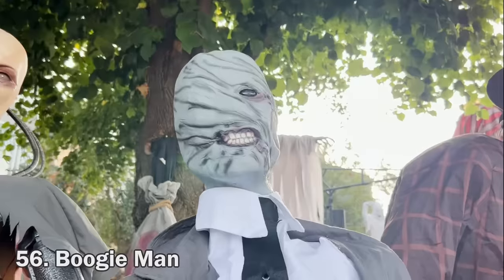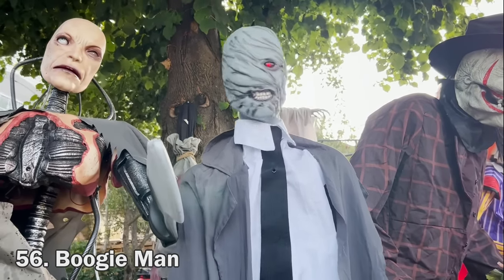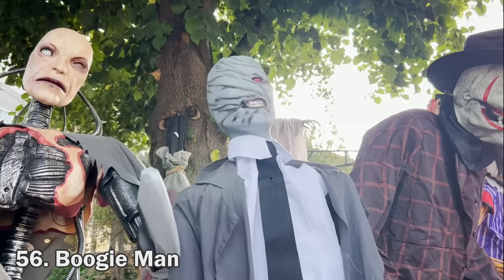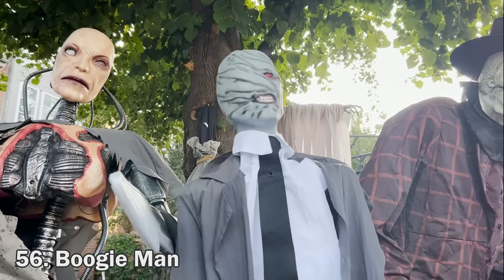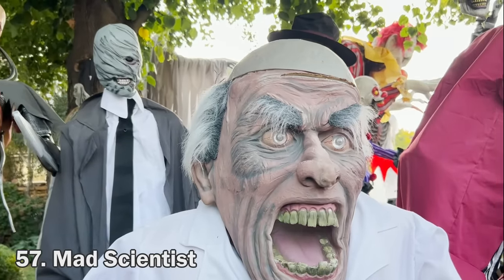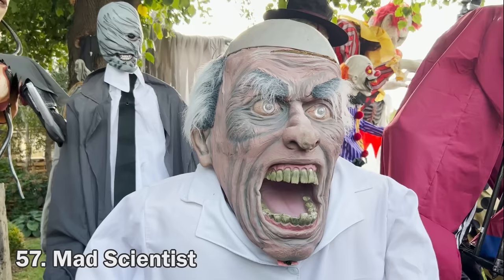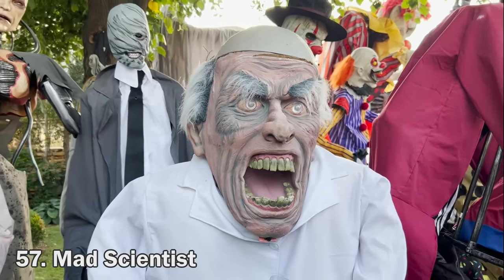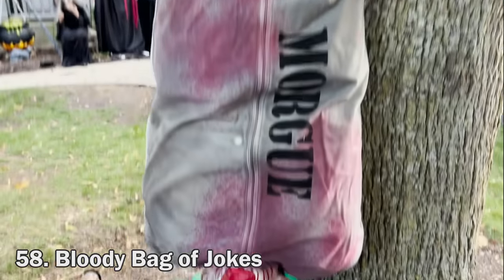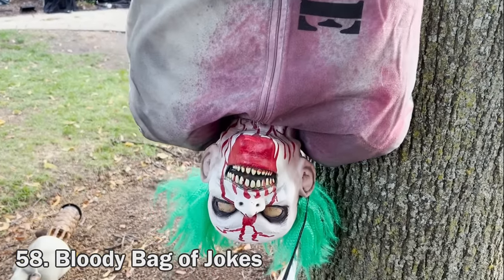Here is Boogeyman. Here's Mad Scientist. He tilts side to side and has a cool brain lifting effect, but this guy is not going to be working right now because I don't have the very specific YJ female side adapter. Most of the props use a male side. Here's Bloody Bag of Jokes. This has the same issue, same female adapter required, but I do not have that, sadly.